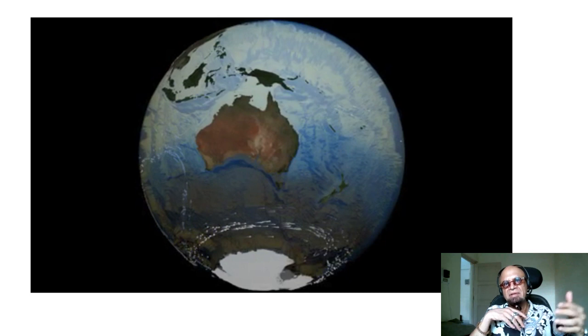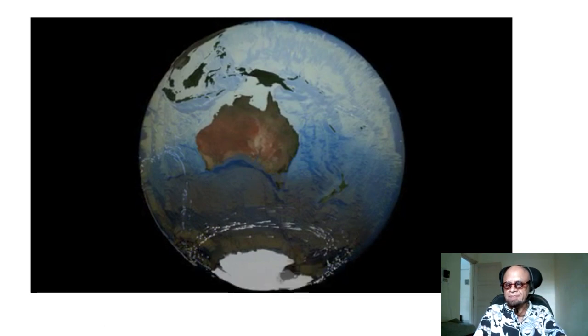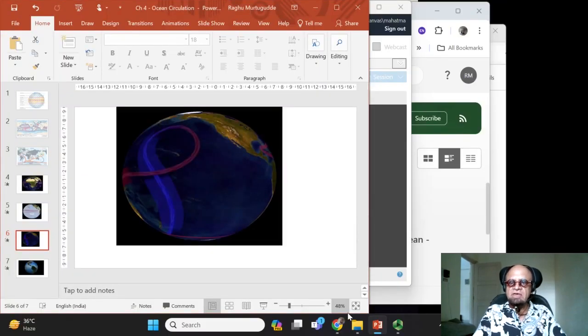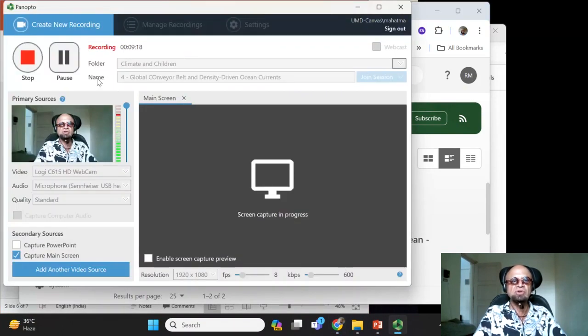There is the Atlantic meridional overturning circulation, and the Indian Ocean meridional overturning circulation, and the Pacific meridional overturning circulation. Okay, so that comprises the thermohaline circulation or the global conveyor belt. Okay, so with that, let's conclude this introduction to the thermohaline circulation.